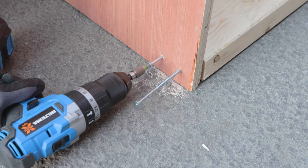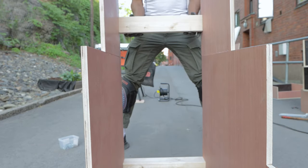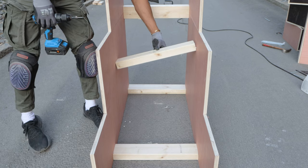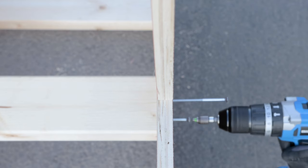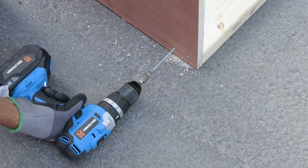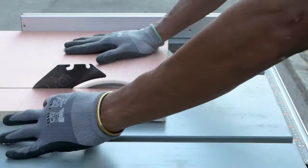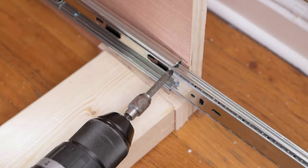I began to combine the right and left side together with 2x3s and used long screws and glue to create a solid staircase. And then, I began to cut thicker plywood for the door front of our drawers. After that, I carried the staircase and started to attach the slides for the drawers.